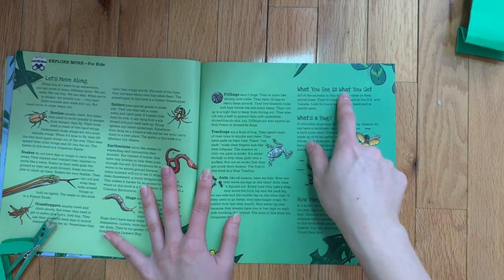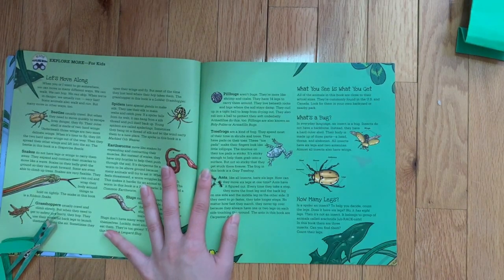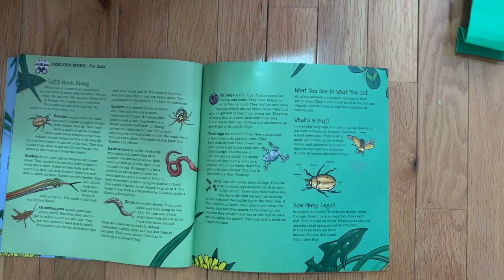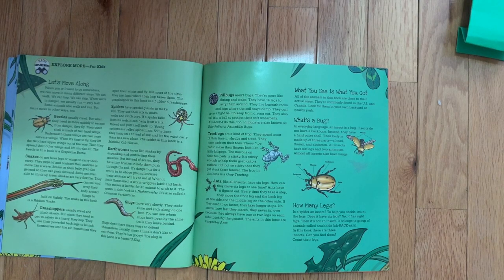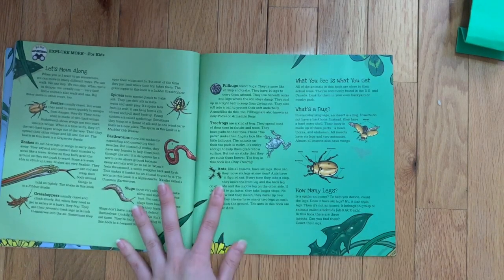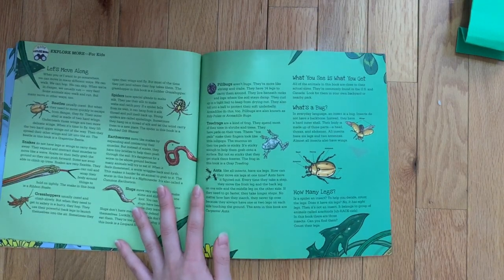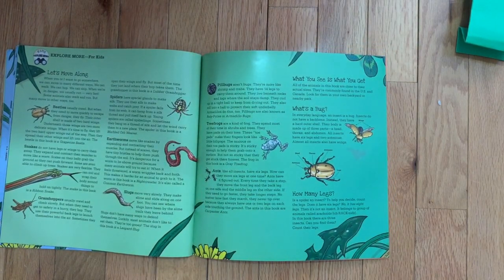What you see is what you get. All of the animals in this book are close to their actual sizes. They're commonly found in the US and Canada. Look for them in your own backyard or a nearby park. So even though we don't have any school and you might not be able to go to the playground as much, if you do get the chance to go outside and get some fresh air, keep your eyes peeled, turn on those looking eyes and see if you find any bugs.